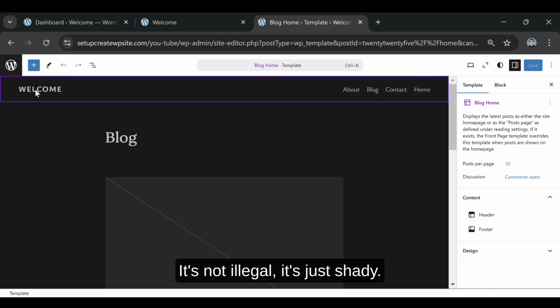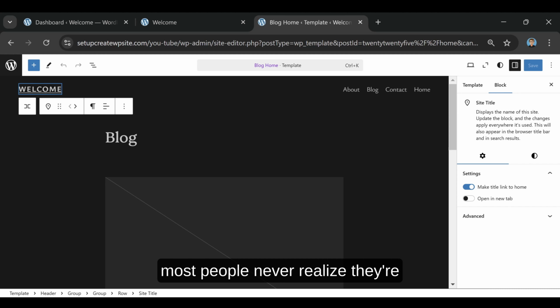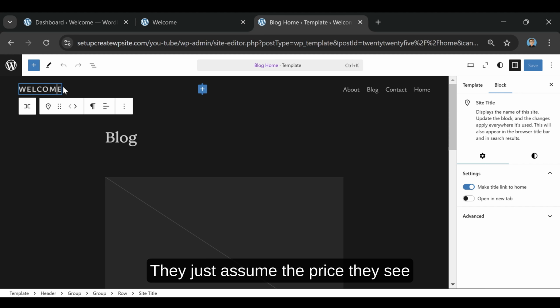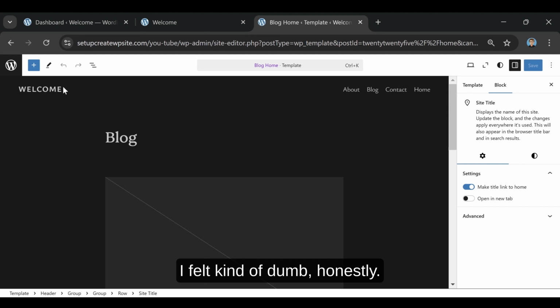It's not illegal. It's just shady. And the worst part is, most people never realize they're missing out on a better deal. They just assume the price they see is the best Hostinger has to offer. I felt kind of dumb, honestly.